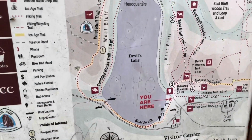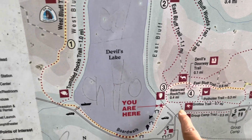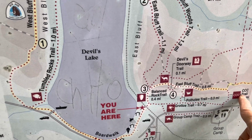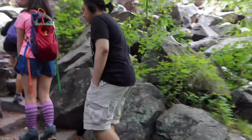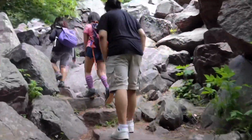This is the trail that we're going to follow today, the Balanced Rock East Bluff Trail. This is going to the top of the mountain, and then we can see the view on top. So we will start. The trail consists of inclining rocky steps, and we will be climbing to an altitude of 1,000 feet above sea level.